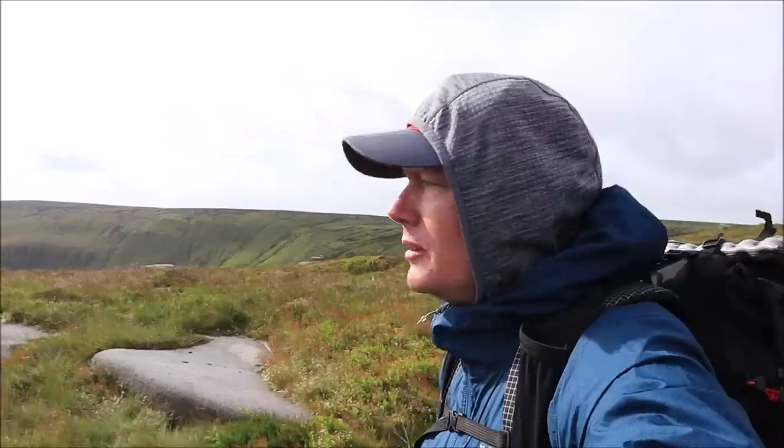Nice steady walk back over Kinder Plateau now. From Northern Edge, back over to Ringing Roger, back down into Edale. That's it from us, and I'll catch you up next time, and I'll leave you with that view.